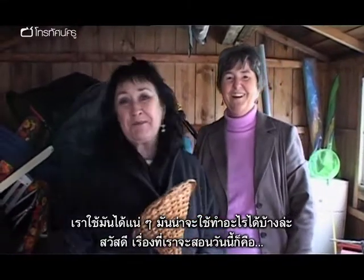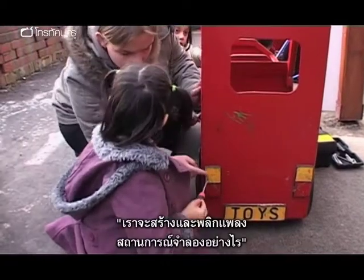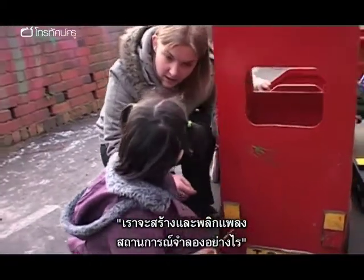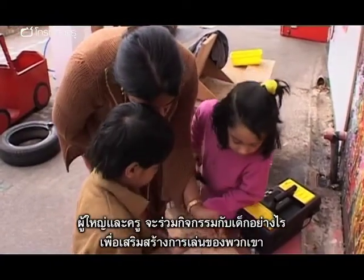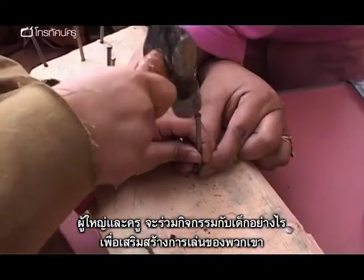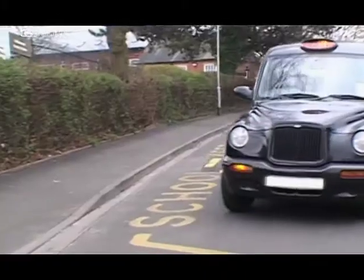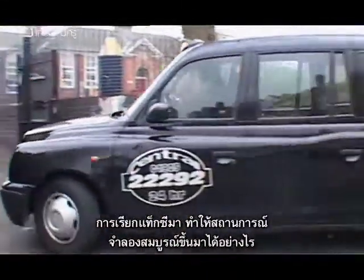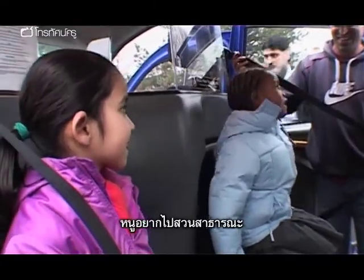Hello! Today's programme is about how role play can be managed and adapted, how adults and practitioners can work with children to enhance the play, and how calling a cab can make perfect role play. I want to go in the park.